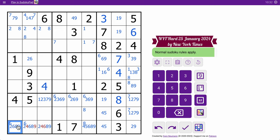But they all see 4. That one sees 6. That one sees 9. This can't be 2. This can't be 2. Yeah, this is why I took the quarter marks out of 2, because I couldn't determine which of these it must be, and 2 can be here, or indeed any of these spots.